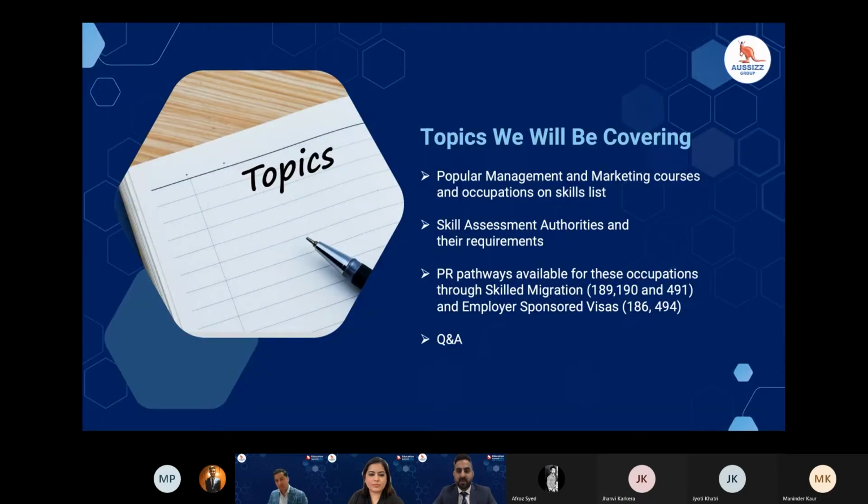Right, so topics we'll be covering: the popular management and marketing courses and the occupations on the skill list. When you come to Australia on a study visa, the foremost thing you would plan to look at is obviously what career outcomes you would have for the study you're doing. Also, you would want to understand the permanent residency pathways without changing the course. So with that, you would have an option of understanding these management and marketing courses, which you would study across various colleges and universities in Australia, and whether those courses could eventually lead to one of the demanded occupations on the list. Then the skill assessment authorities and their requirements.